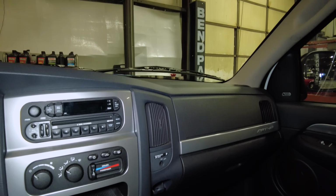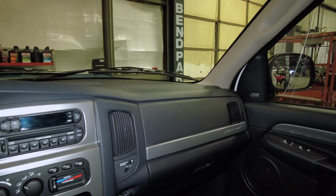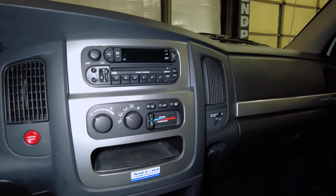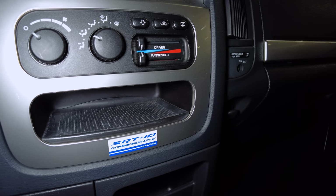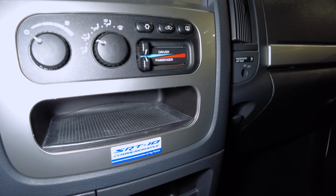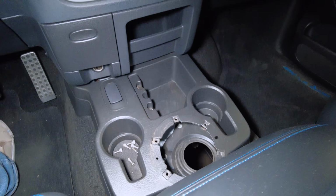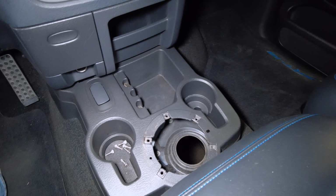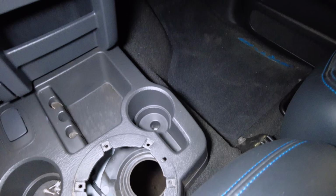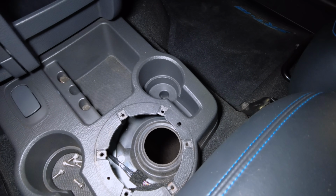As we move down, again, has some nice chrome accent pieces over there by the glove box and around our radio HVAC system. On our sticker, it does say SRT10. It is 79 of 200. Not quite halfway through its production run. And as we scroll down further, we'll see, oh, well, yes, the gear shifter has been removed because, of course, the transmission is gone. And as I said earlier, yes, you can see the ground, even in the cabin area.